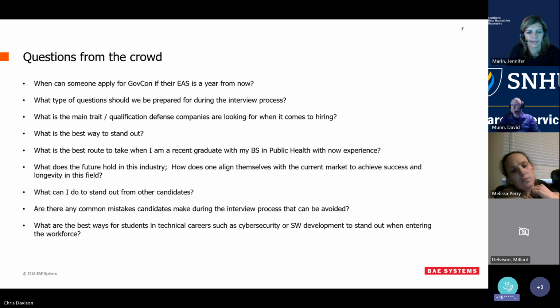What are the best ways for students in technical careers such as cyber or software development to stand out when entering the workforce? Certificates and credentialing is what I would recommend.